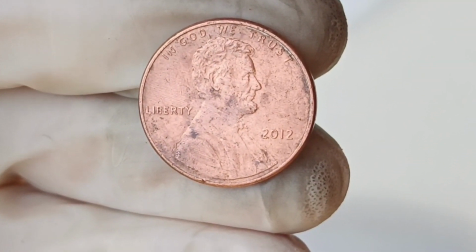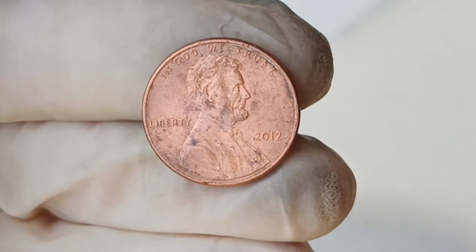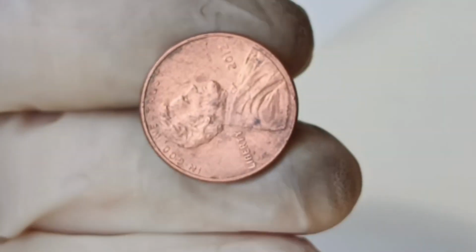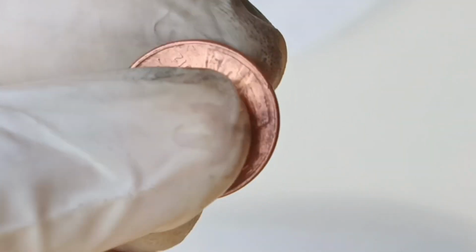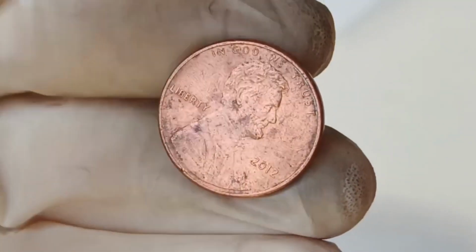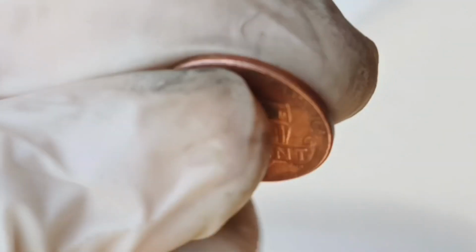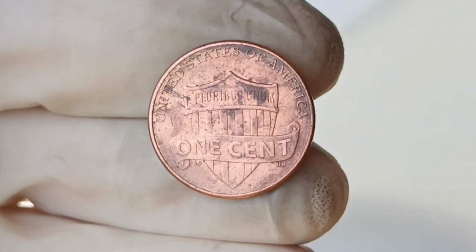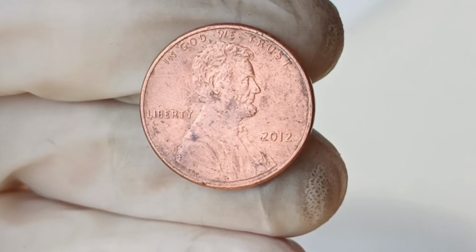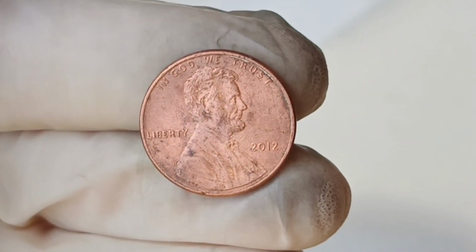To understand why the 2012 penny might be worth such a massive amount of money, we need to talk about something called mint errors. The U.S. Mint, like any large manufacturing process, occasionally makes mistakes. These errors can result in rare coins that are worth much more than their face value. And in the case of the 2012 penny, there's a rare minting error that has sent shockwaves through the coin collecting world. The error in question? It's called a die clash error.